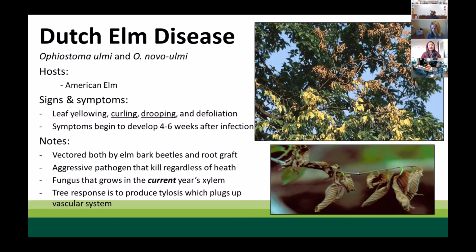When I talk about the management, it's aggressive. Dutch elm disease is an aggressive fungal pathogen that will kill a tree regardless of its health. You need to keep that in mind. Yes, cultural practices are great, but this doesn't care. It grows in the current year xylem and then basically grows down it. The tree's response is to produce tyloses, which plug up the vascular tissue. That's why you see the dieback.